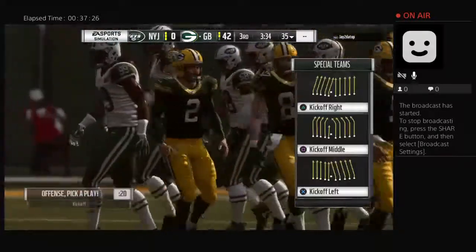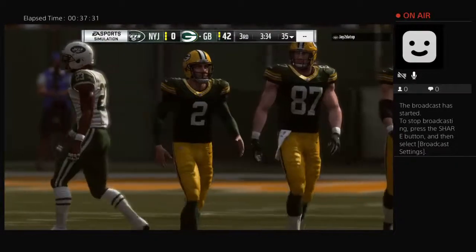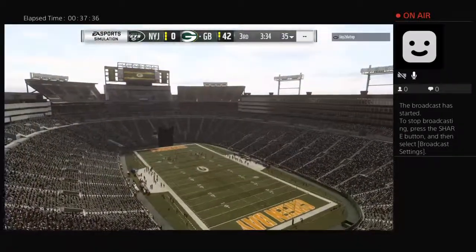And you remember the good old days when the 49ers were riding roughshod in the league? They used their fullback in pass plays all the time. Roger Craig, Tom Rathman, those guys were terrific at running these types of plays.